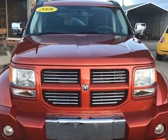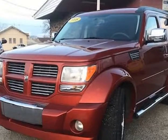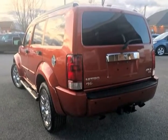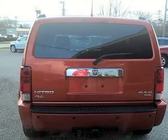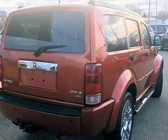This 2008 Dodge Nitro 4WD has the RT package, which is very rare. This is a unique vehicle with many options and comes with a clean Carfax history. This Nitro looks showroom new, and you can tell by its looks and ride that the previous owner took great care of the vehicle. It truly shows.